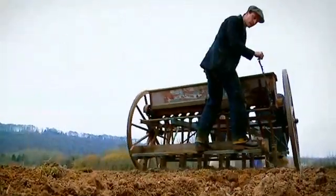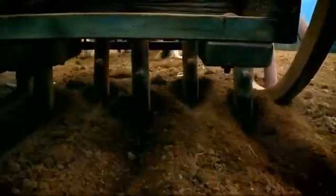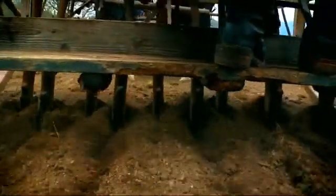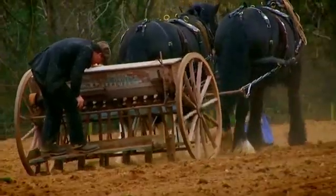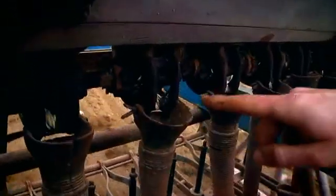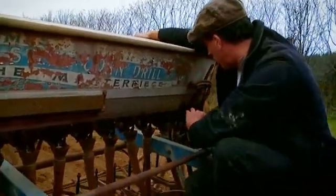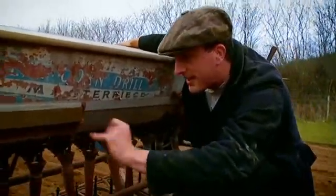Go. Just keeping my eye on all of the coulters, just to make sure that all of these are in working order and they're all dropping seed. All good, all fairly regular, all working. That's fantastic.